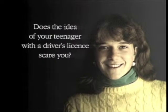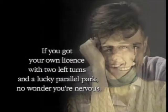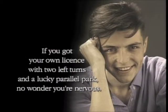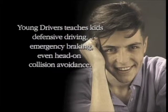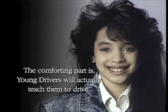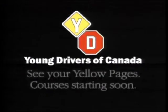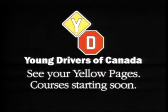Does the idea of your teenager with a driver's license scare you? If you got your own license with two left turns and a lucky parallel park, no wonder you're nervous. Young Drivers teaches kids defensive driving, emergency braking, even head-on collision avoidance. The scary part is teens will get licenses. The comforting part is Young Drivers will actually teach them to drive. Young Drivers of Canada, it's your license to survive. See your yellow pages. Courses starting soon.